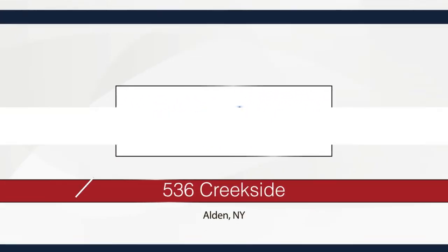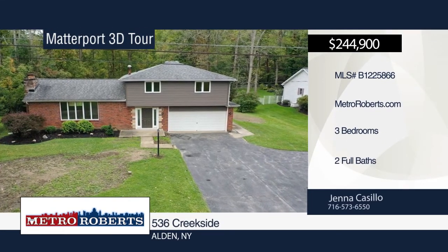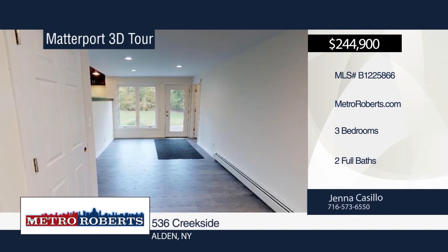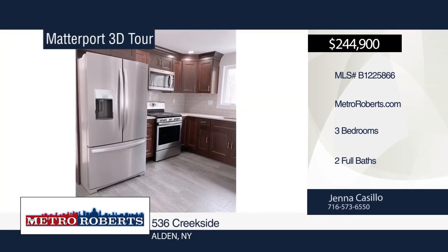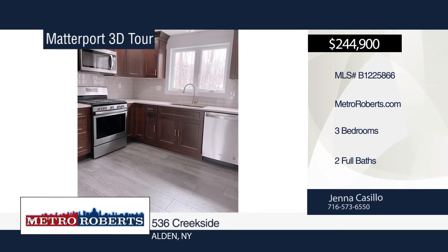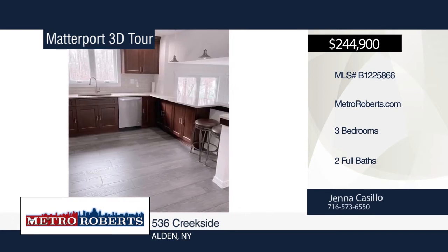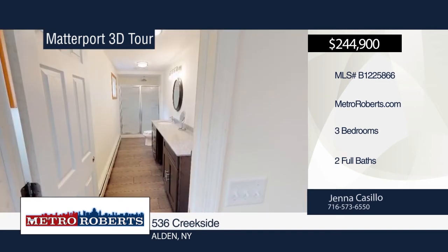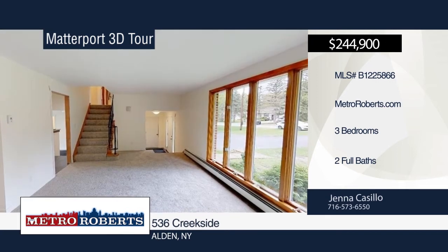Check out this professionally remodeled 3-bedroom, 2-bath home situated on a quiet neighborhood street. The brand new kitchen features recessed lighting, maple slow-close cabinetry, and quartz countertops. New stainless steel kitchen appliances are also included. Entertain guests in the sizable backyard. There's nothing left to do but move in to this bright and cheerful home. Schedule a showing today with Jenna Casillo. Matterport 3D tours can be viewed on MetroRoberts.com.